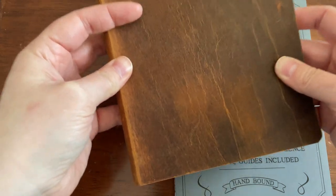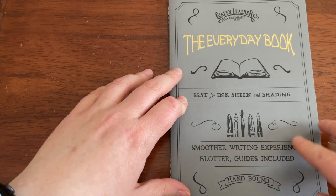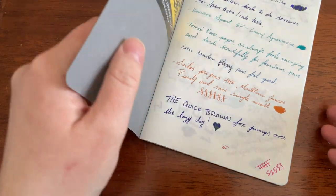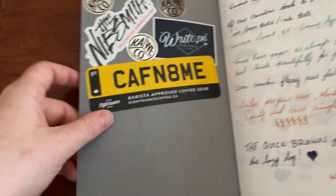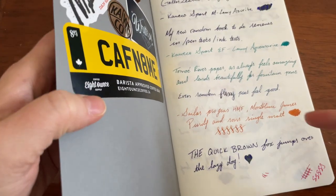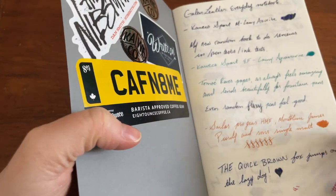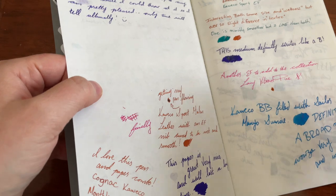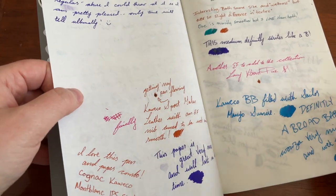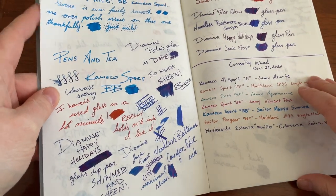You cannot get any lined versions, but for this, I don't have grief with that because I don't use this for journaling. I use this for random know-nothings. So, I mean, I've already got some stickers in there. I just basically test out different pens and inks, and I do writing samples, and I don't take this book too seriously, really. It's just filled with random stuff.